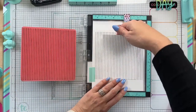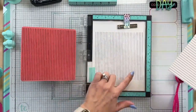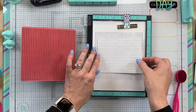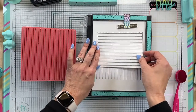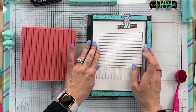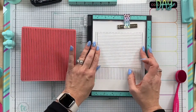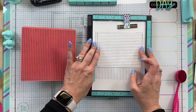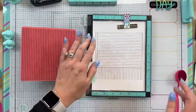Okay, now we're going to take this piece of paper up, and we're going to use these lines again and turn it the opposite direction. I'm going to find where that centers, and sometimes it's easier for me to push it up towards the top here because I can see that it is straight a little bit better. Okay. Feel good about that.